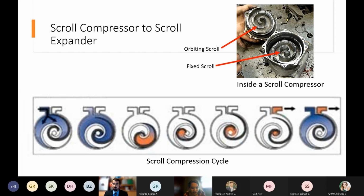Low pressure vapor enters the inlet port and is compressed by the orbiting scroll until it reaches the exit port in the center. This process uses power to rotate the orbiting scroll. A scroll expander would be the reverse of this compression cycle. High pressure vapor enters the port in the center and expands, causing the orbiting scroll to rotate, thus producing power. Essentially, the only change is reversing the inlet and exit ports.